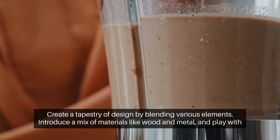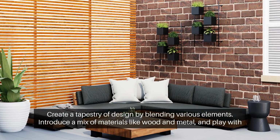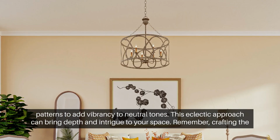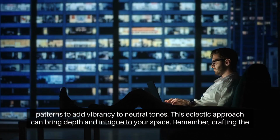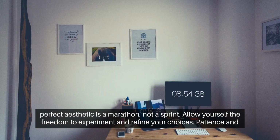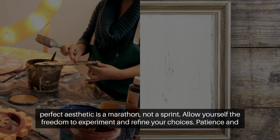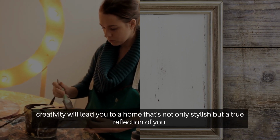Create a tapestry of design by blending various elements. Introduce a mix of materials like wood and metal and play with patterns to add vibrancy to neutral tones. This eclectic approach can bring depth and intrigue to your space. Remember, crafting the perfect aesthetic is a marathon, not a sprint. Allow yourself the freedom to experiment and refine your choices. Patience and creativity will lead you to a home that's not only stylish but a true reflection of you.